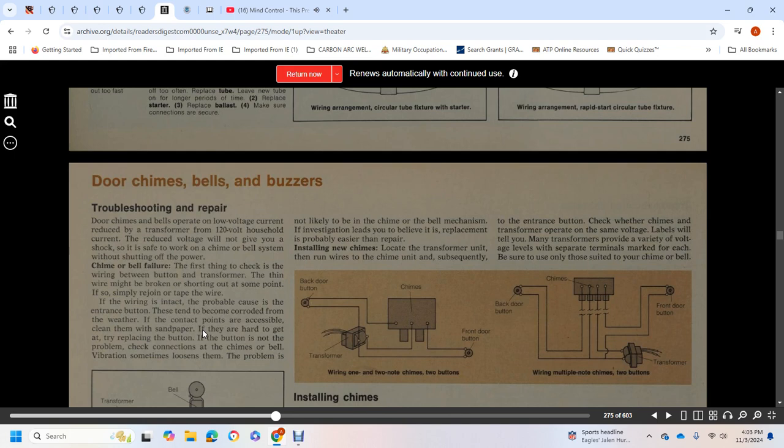Chime or bell failure. The first thing to check is the wiring between the button and the transformer. The wire may be broken or shorting out at some point; try simply joining and rejoining, or taping the wire. In the wiring, a probable cause is the button, whose internal contact points tend to become corroded. Try cleaning them with sandpaper. If they are hard to get to, try replacing the button.